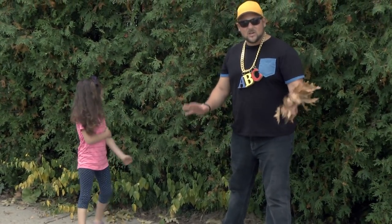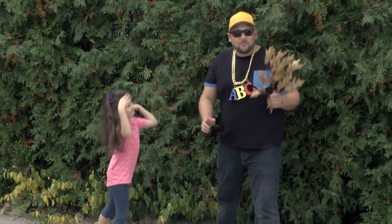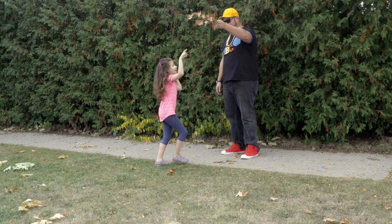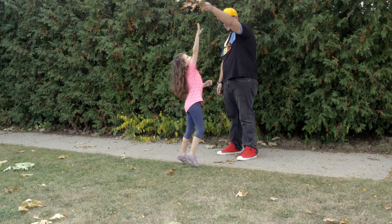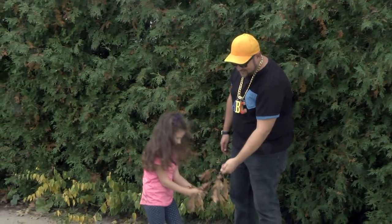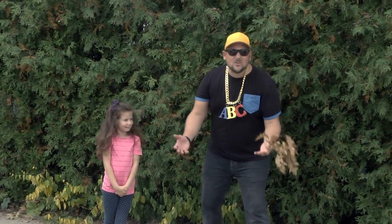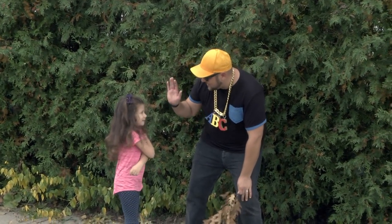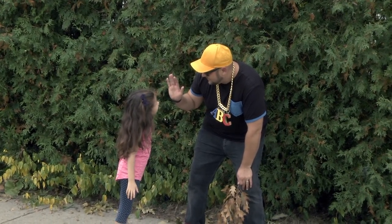Okay, so the next one you may need a helper with. And for this one, you can find some leaves that fell on the ground. So I'm gonna hold this up and you gotta try and stretch like a Brachiosaurus and get the leaves. Oh, there she got it. Oh, good job. So there, you can do that at home. I want you to try and act like a dinosaur, okay? Hey, great job. High five.